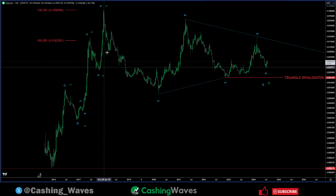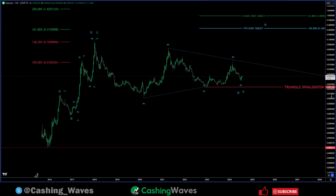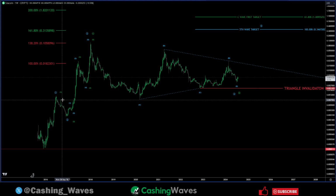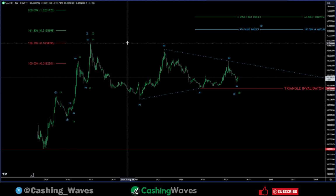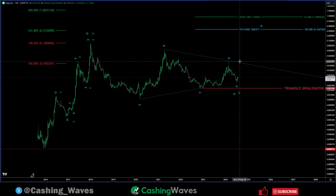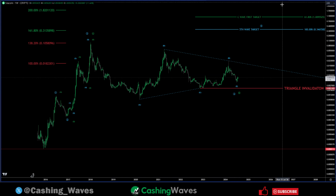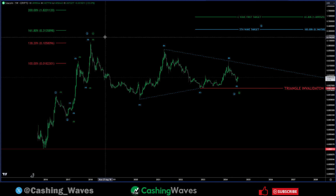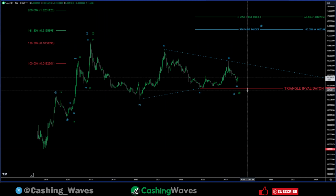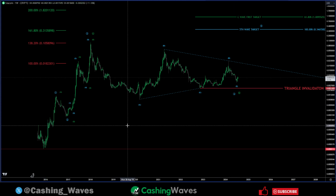The trouble is this wave here doesn't really reach any standard measurements for an impulse. And you can count this so many different ways. Right now I have this as either a fourth wave or a B wave within a zigzag, and two separate targets with that. Now, even my triangle thrust was way too high to even consider. So I just wanted to show you these two ways to count it.